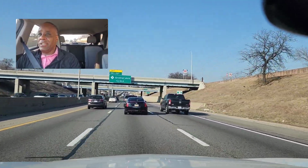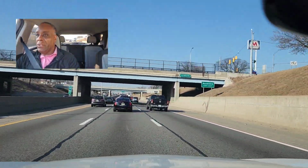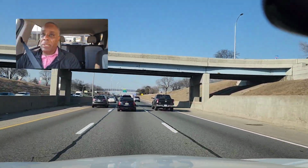I could change lanes to the left, but traffic's moving pretty good. I'm not an erratic lane changer, and you should not be either. You should be predictable when you drive.